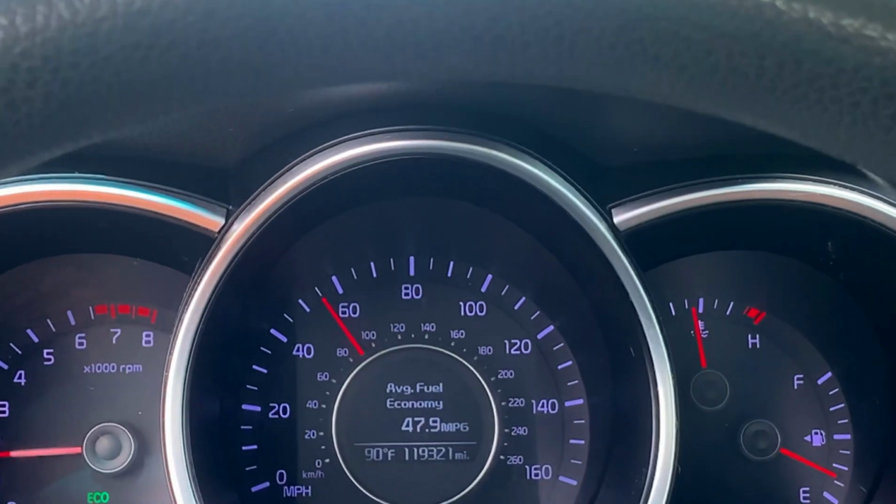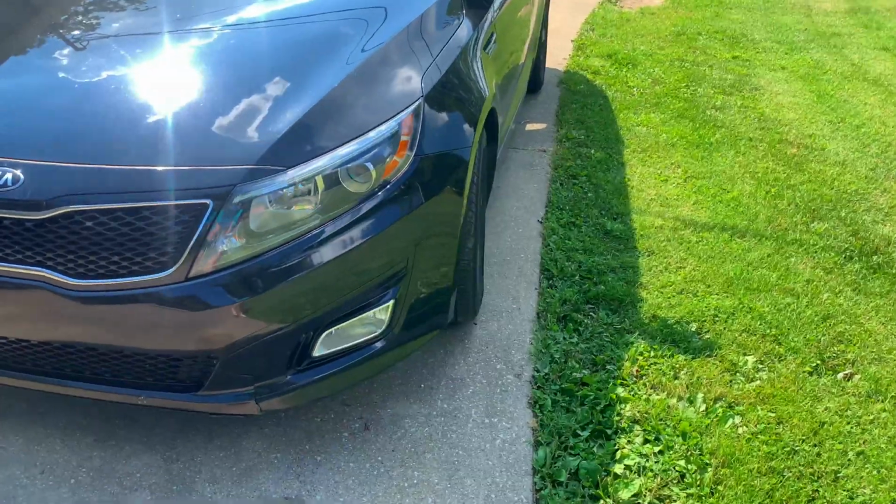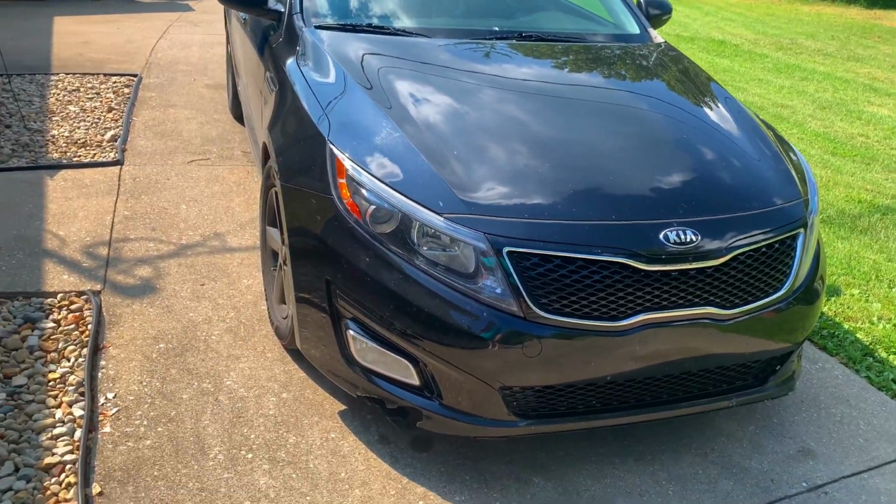47.9 miles per gallon. Air still off, windows still down. Now let's go look at the results. This test was conducted on my mom's 2015 Kia Optima. So there's a couple things I want to talk about after I give the number.